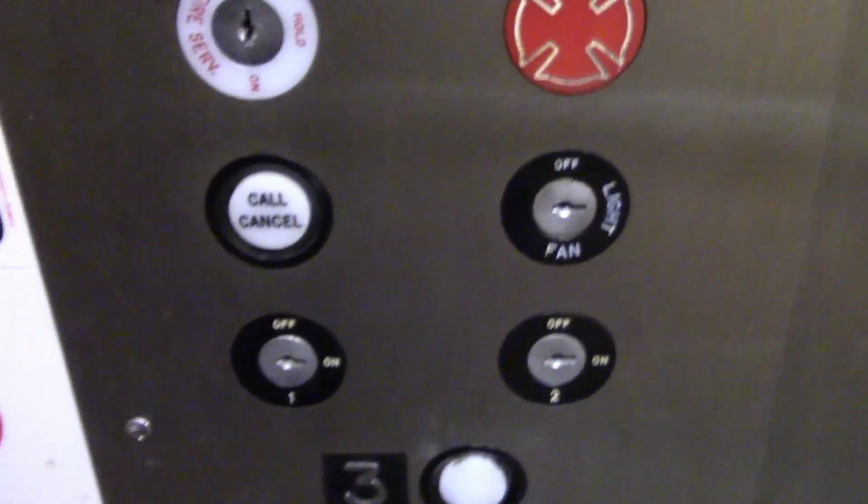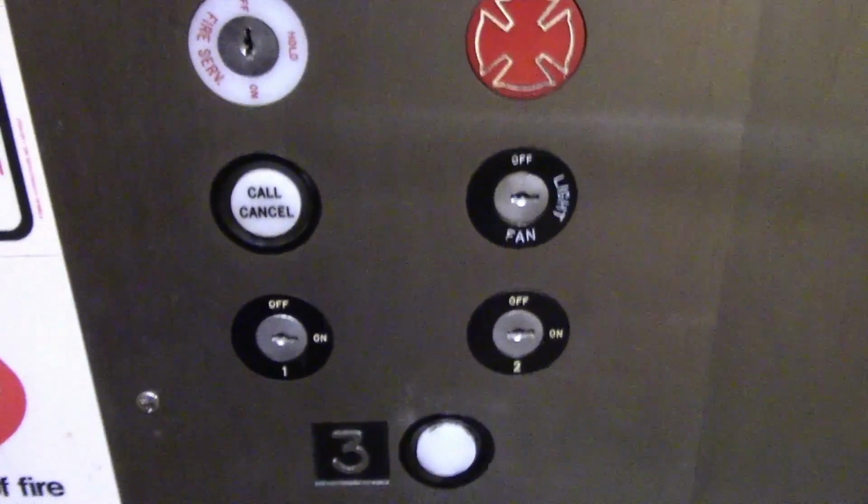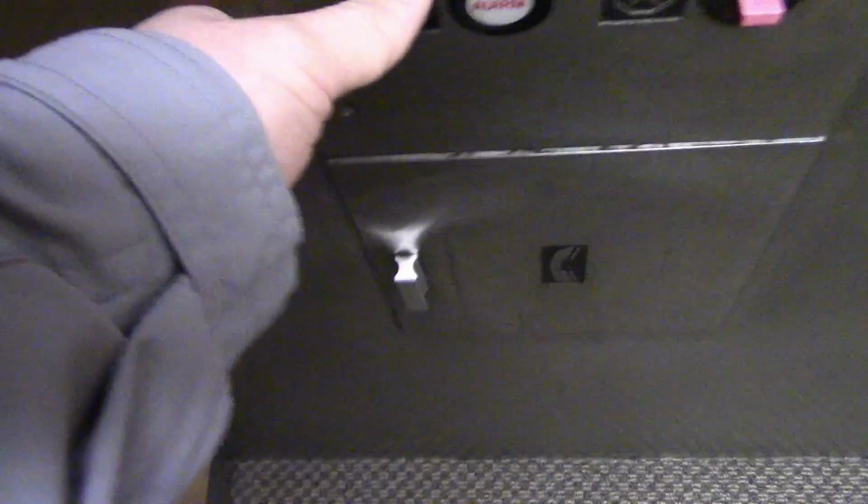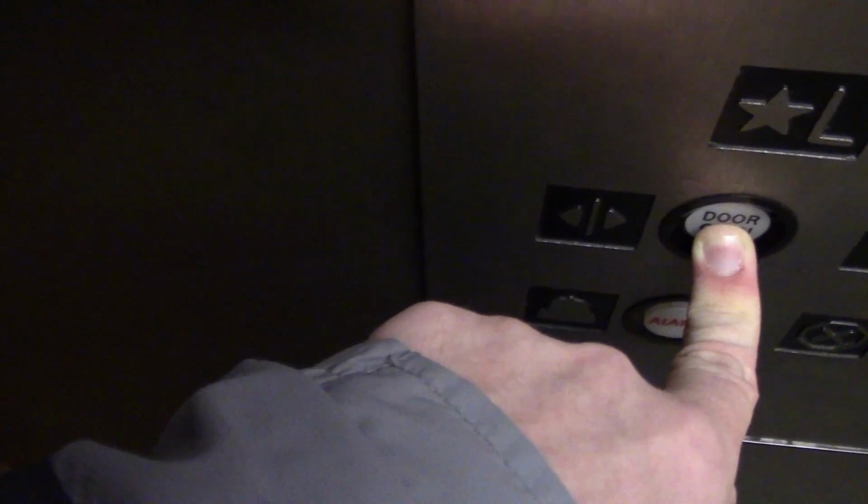You have call cancel, fan, 1 and 2. I guess that's the lockout for the floors, most likely. Probably going to be stopping. Yep.